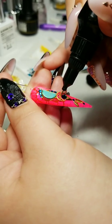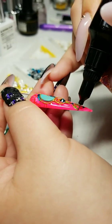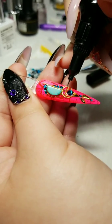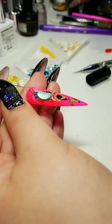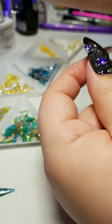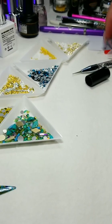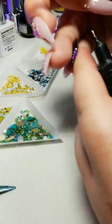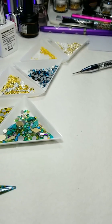Any place that feels a little bit scratchy around this big stone, this piece here, touch, touch, touch. Okay, now I'm going to cure that for 60 seconds. Where's the other one?